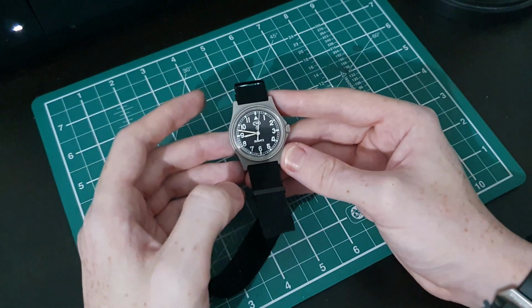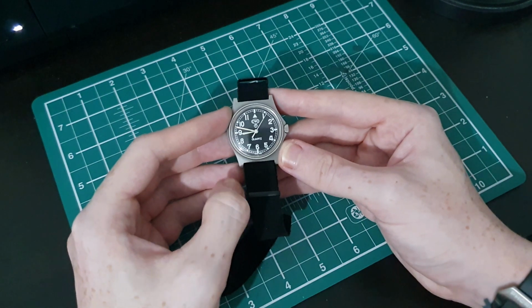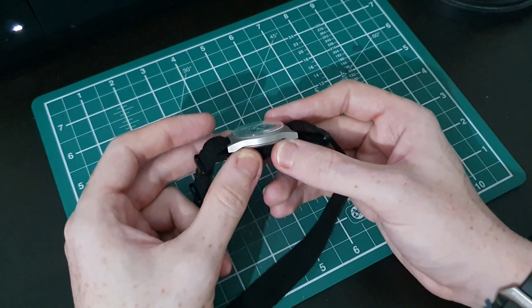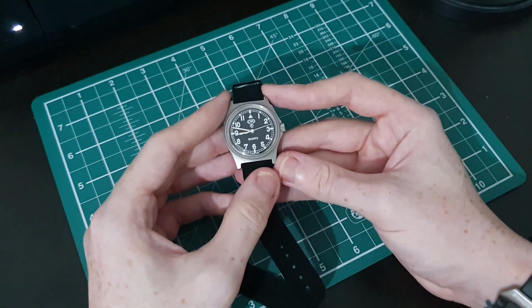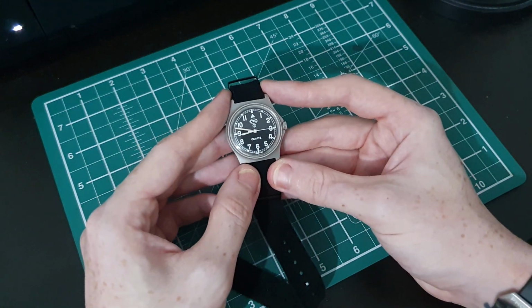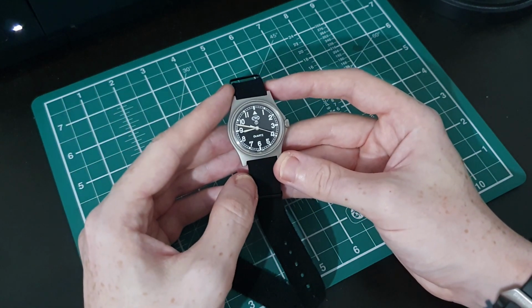Now let's get into the dimensions of this watch. In diameter, it's 35 millimeters. Thickness, it is 10 millimeters, and lug to lug, it's 42 millimeters. The lug width is a strange 19 millimeter. It's harder to find bands for a 19mm watch, but they are out there.